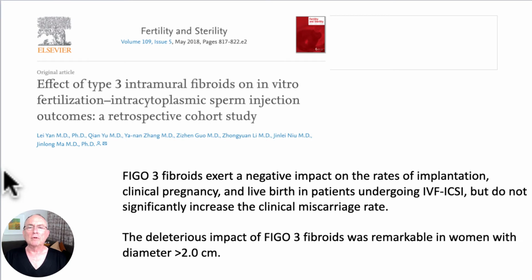If we move a little deeper with the fibroid and look at the FIGO type 3 intramural fibroid on in vitro fertilization or intracytoplasmic sperm injection outcomes, we have a retrospective cohort study showing that the FIGO 3 exerts a negative impact on the rates of implantation, clinical pregnancies, and live births in patients undergoing IVF-ICSI, but does not significantly increase the miscarriage rate. The deleterious impact of FIGO 3 fibroids was remarkable in women when the diameter of the fibroid was greater than 2 centimeters.